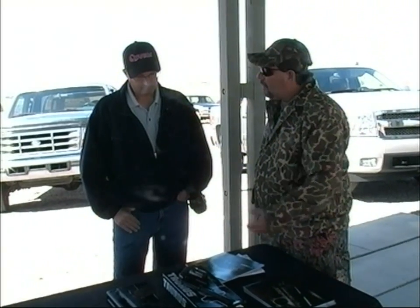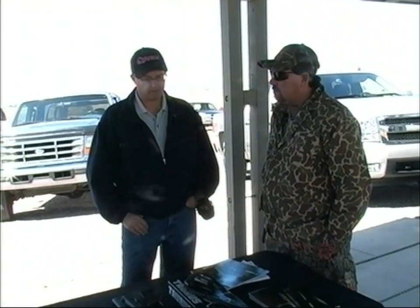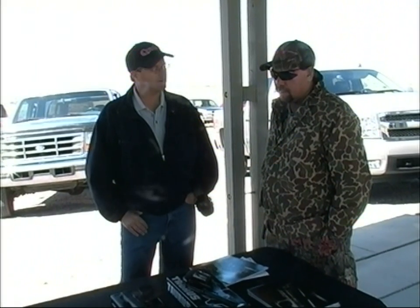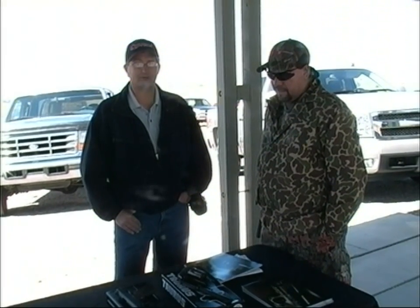Now, is this a new model that's out? It's not brand new, but we do have some new formulations and different lengths of barrel models coming out in it. We've had it out now for a few years, but it's just getting more and more interest and popularity. We actually can't build them fast enough. Oh, really? Yeah, a lot of demand. It seems like they're selling faster than we can get them into the store.